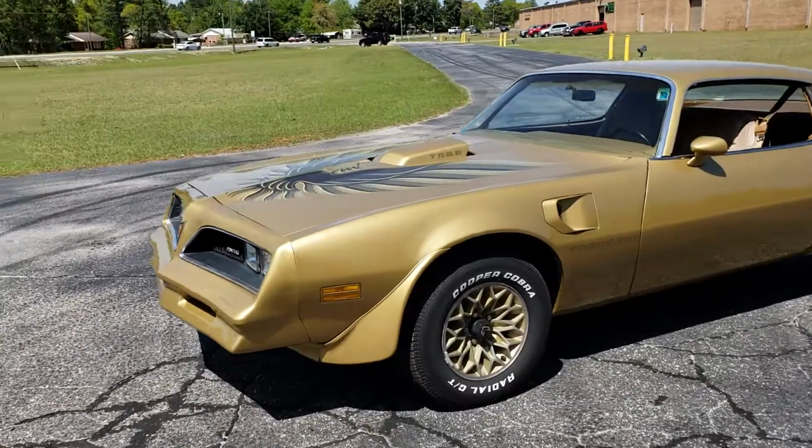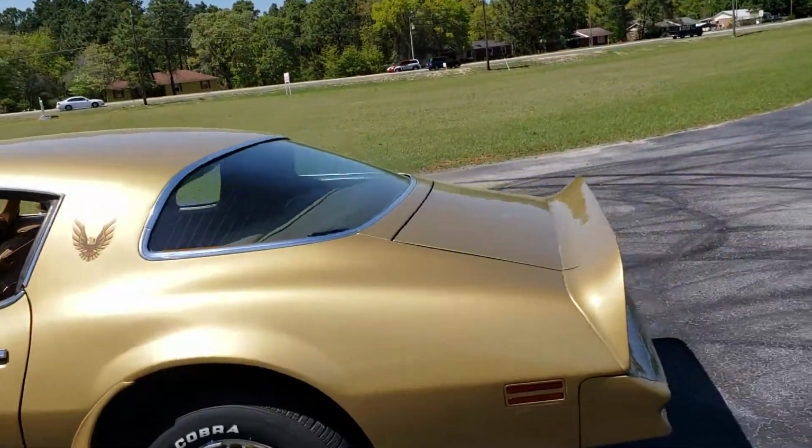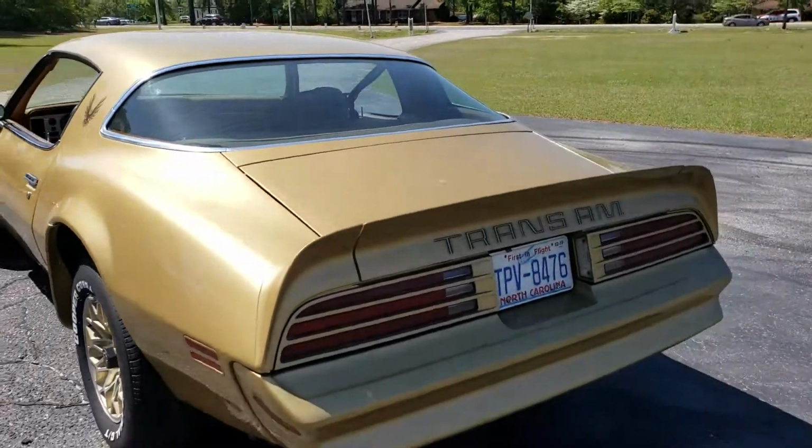Last year the Pontiac 400, 6.6. After this they went to an Oldsmobile motor. You can tell by the way it sounds right away.